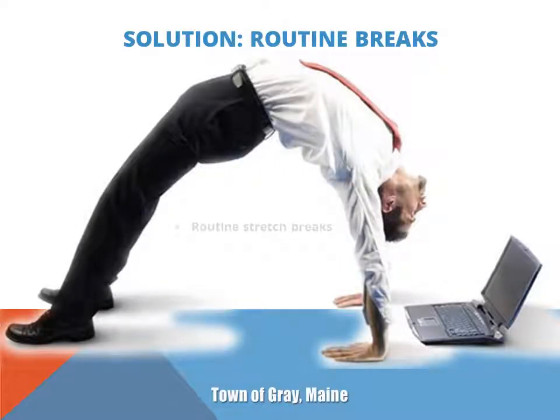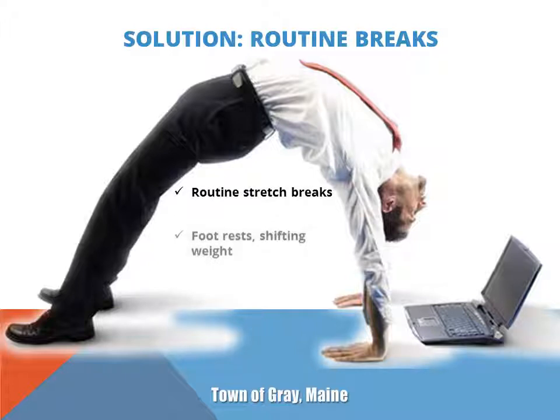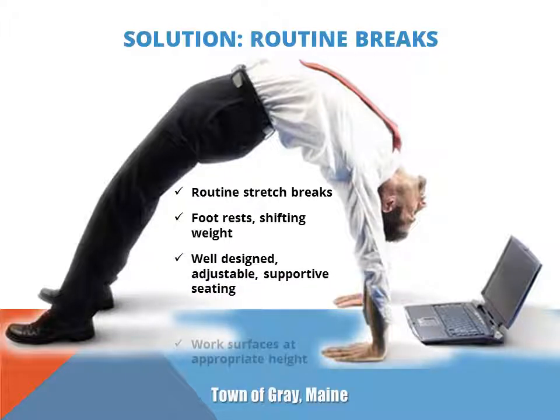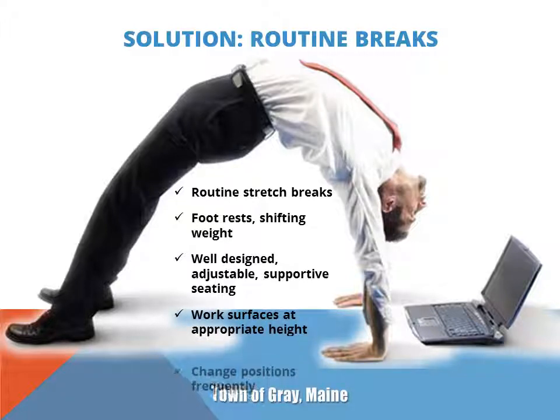Make a new habit of stretching every now and then. Make sure you're using your footrests effectively and shifting your weight. Make sure that your seating is well designed and adjustable, that your work surfaces are at an appropriate height, and that you change positions more often.